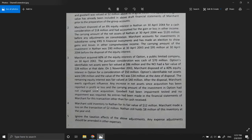When will it have a significant influence? If it provides technical service, or if it has a huge transaction with the company, or if it is likely to represent the board and make decisions, and if it is likely to shape the operating and financial policy of the company. Okay, and then if the key management personnel are from the parent, then it will have a significant influence. Okay, always remember this criteria.